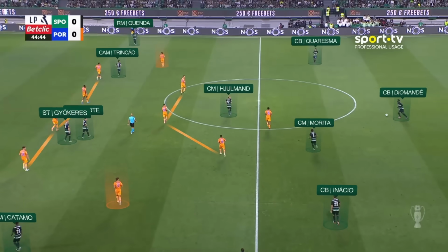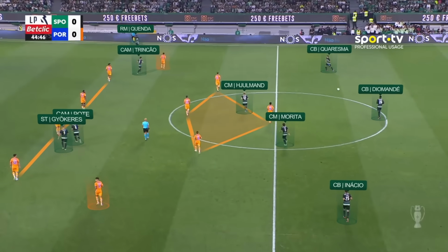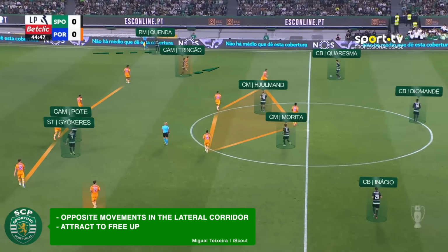This time, when the central defender receives the ball, the wingback stays high on the field instead of dropping back. We can observe what I call opposite movements on the flank. The attacking midfielder drops towards the goal to attract the opponent's pressure, while the wingback moves in the opposite direction to exploit the space created.